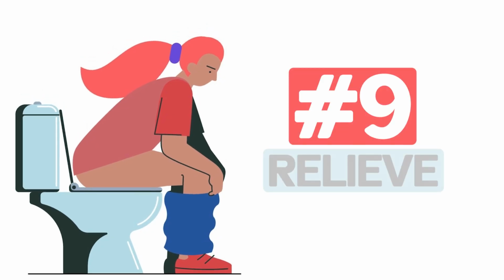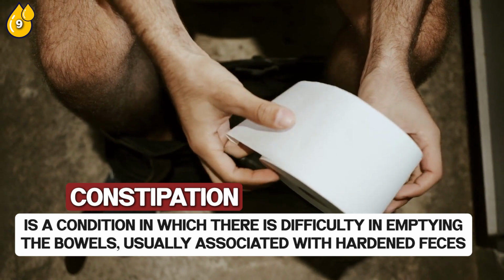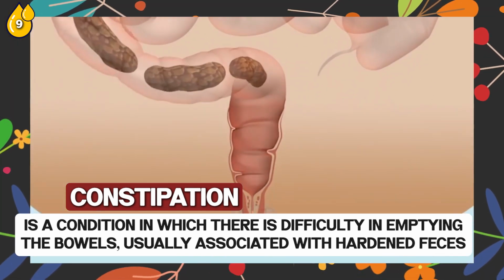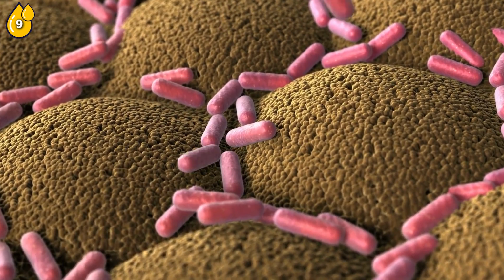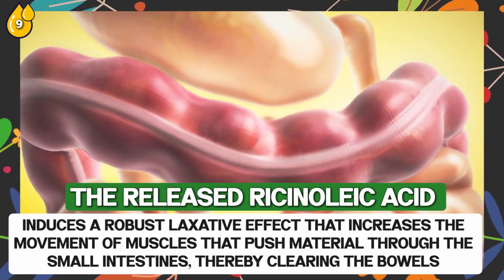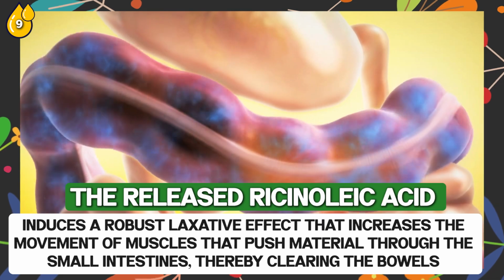At number 9, Relieve Constipation. Constipation is a condition in which there is difficulty in emptying the bowels, usually associated with hardened feces. Oral castor oil consumption releases ricinoleic acid by lipases in the intestinal lumen. The released ricinoleic acid induces a robust laxative effect that increases the movement of muscles that push material through the small intestines, thereby clearing the bowels.